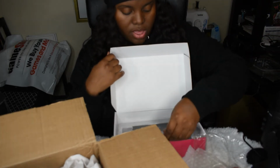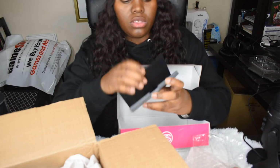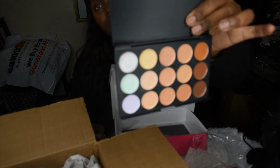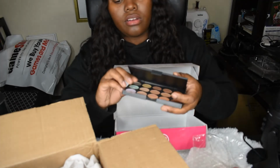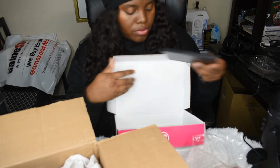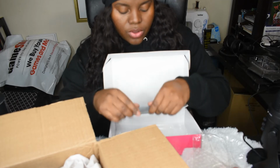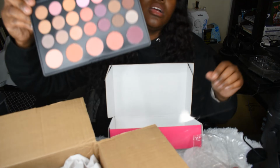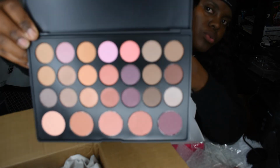And then there is the concealer palette as well. That one's small and cute, and it gives you your concealers, your lights, your darks, contouring, everything you need in one palette. Put that back in here. Alright, and last but not least, you get your eyeshadow and blush palette as well. Ooh, I really like these shades here, especially this one right here in the corner. It's like a plum color, and I think that's really, really cute.